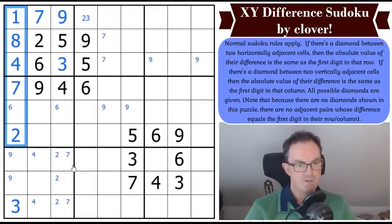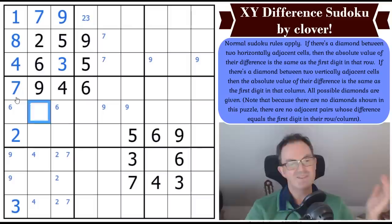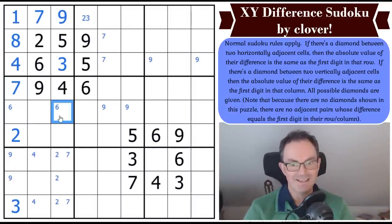Right, so it must be this column then. 5, 6 and 9 to place. Right, so this square is 5 or 6, and it's not 6. Oh, it's not 6. I could have got this before. 6 can't go next to 7 in the column because of the 1. Okay, so that's 6. That's 5.